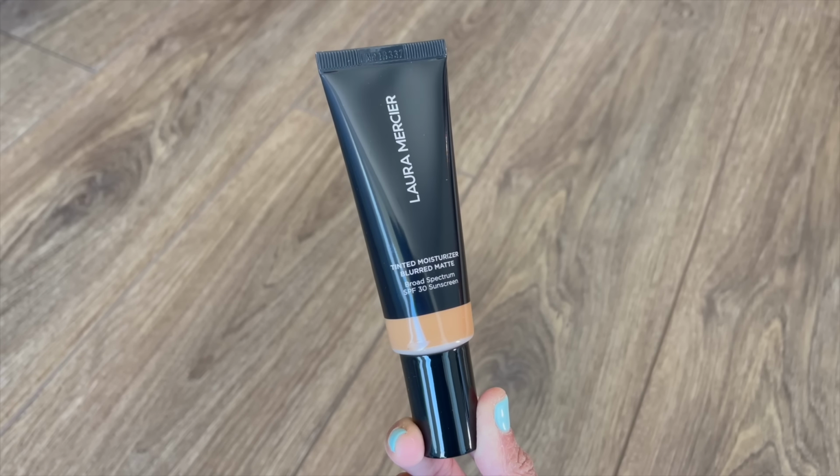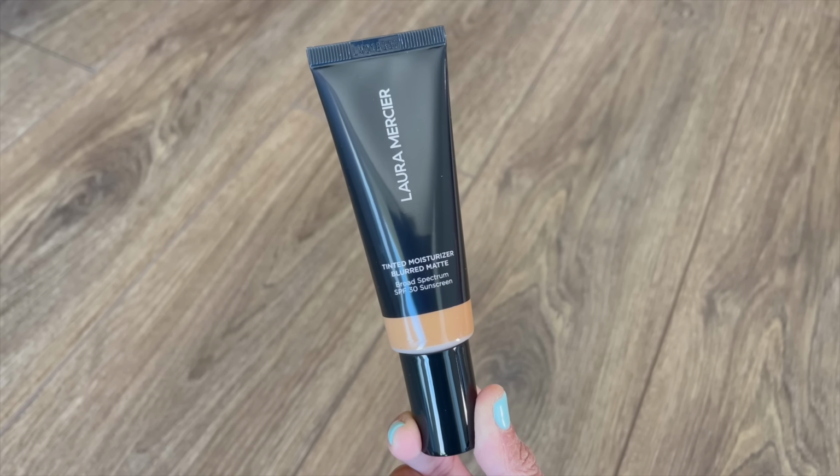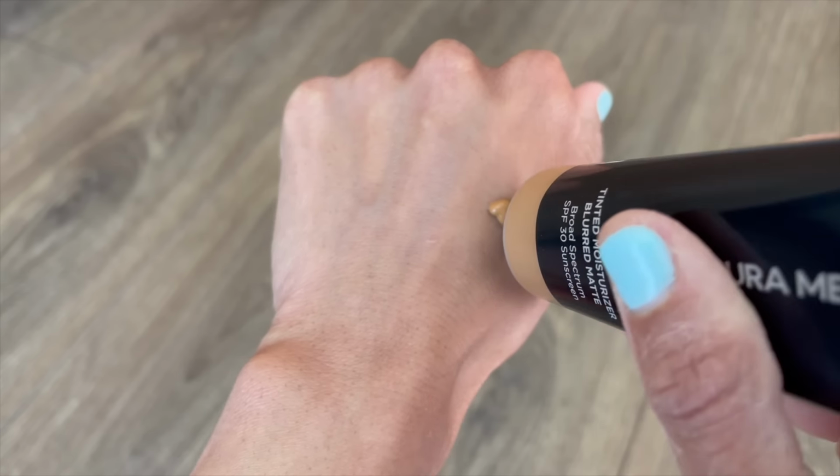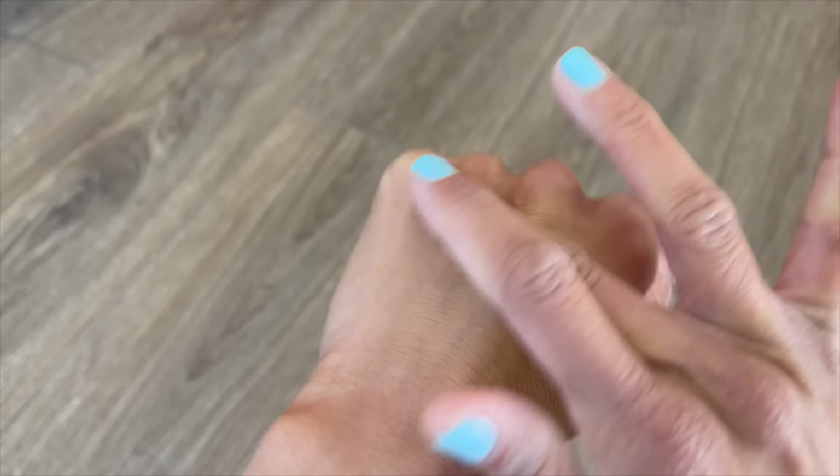But as far as makeup, I actually did purchase, I think new, Laura Mercier Tinted Moisturizer in her blurred matte finish. The Laura Mercier Tinted Moisturizer overall is nothing new. I mean, this has been a classic Laura Mercier product for decades, I'm pretty sure. However, Laura Mercier does constantly reformulate this item. She reformulates, she repackages, and this is the blurred matte version, and this also has a broad spectrum SPF 30.